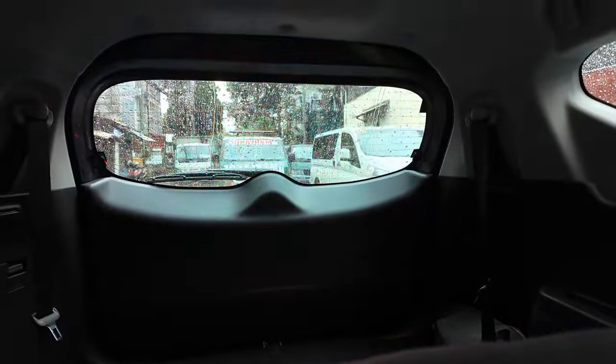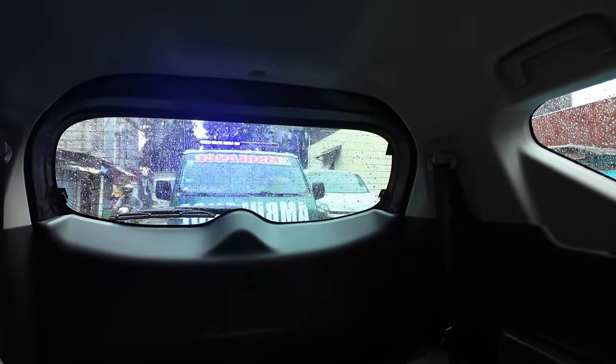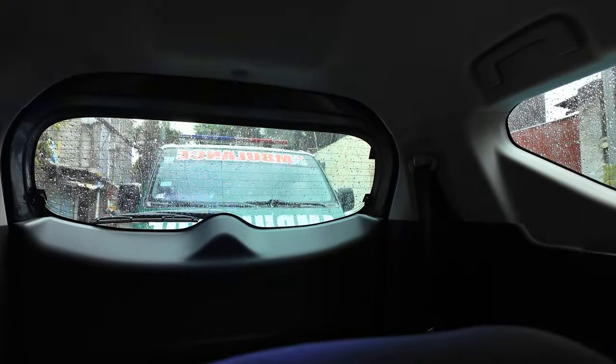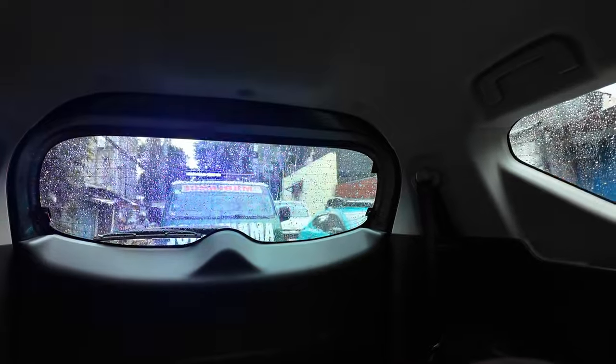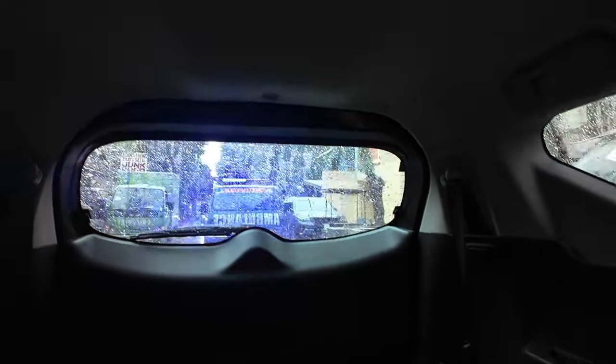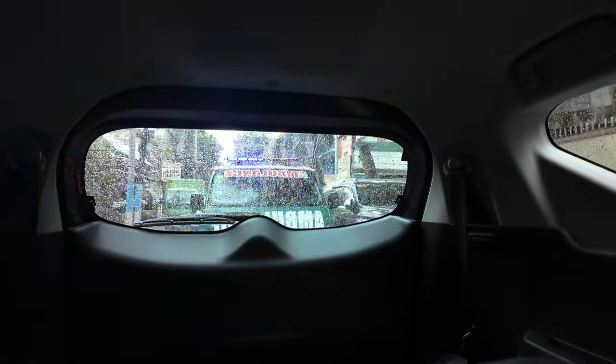So this is interesting. In the US, if any emergency vehicle has their lights on, we have to get out of the way. But here, I guess that's not the case. We got an ambulance behind us with the lights going, and we're still just chillaxing. Of course, there's a lot of traffic. We're not driving slow just for the heck of it. But another interesting thing about the Philippines.